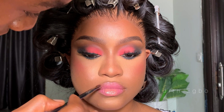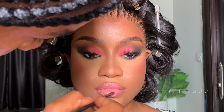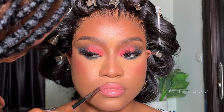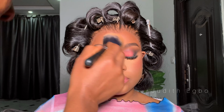This is the Inglot lip cream lipstick. It's in a pot. So this is what I use on the lip after using the Blood Cosmetic paint in the middle of the lip. I just asked her to smack and try to blend that out. So guys, just make sure you try to learn, grow your business.